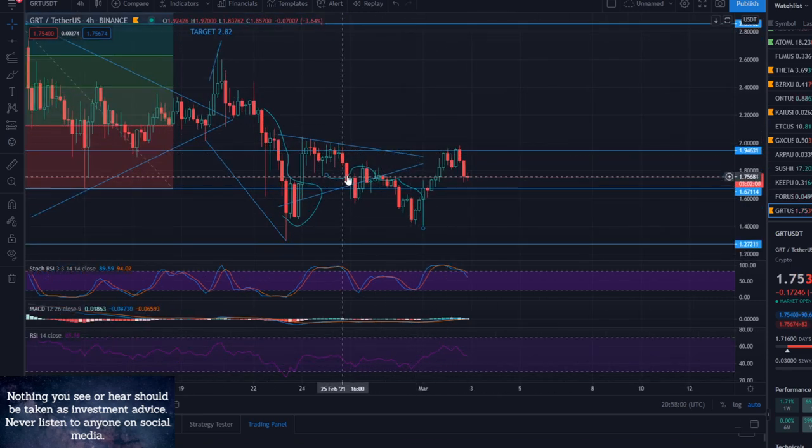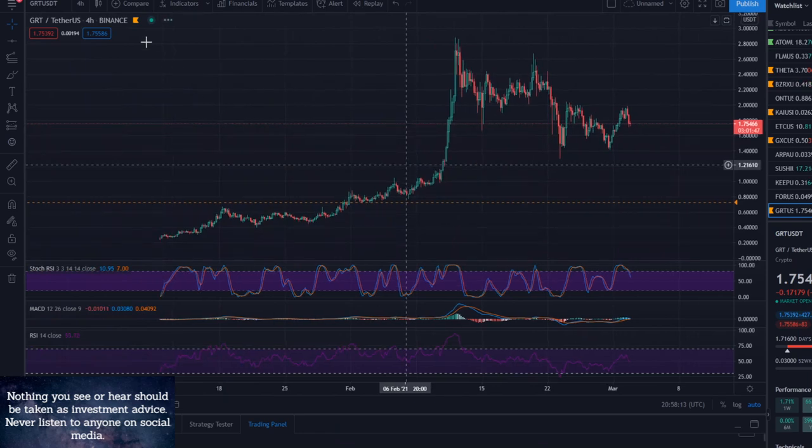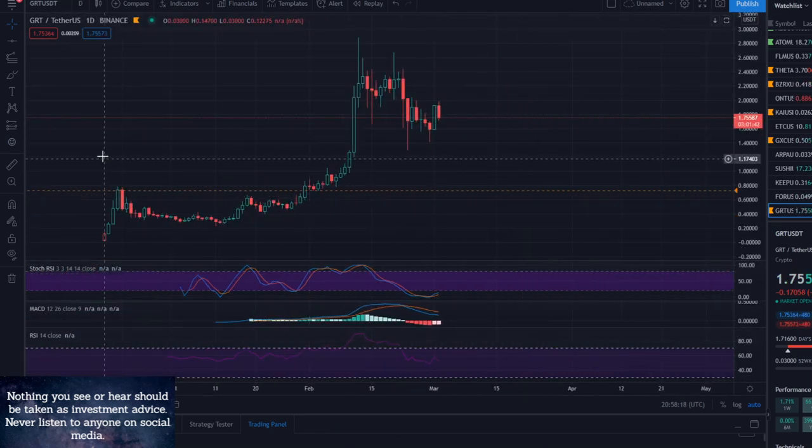So the last line we drew was this little loop-de-loop down, right? So we kind of knew it was going to break below this channel for a second. And as long as we know what it's doing, then it's fine, right? But let me remove all of these drawings and we can start fresh. So let's take a look at the 1 day time frame.